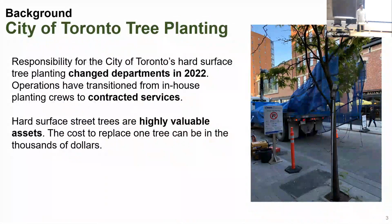These hard surface trees are highly valuable assets. The cost to replace even one of these trees can be in the thousands of dollars. As you can see in this picture, it requires these large trucks to transport and plant the heavy trees, and sometimes even shutting entire lanes of busy city streets to get access to the tree pits.